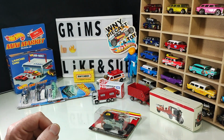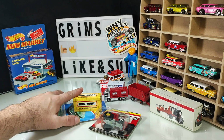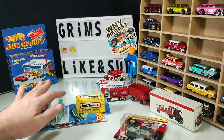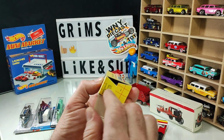Okay, where to start out with David? We'll start out with this. These four are actually for my wife. So we won't be opening these. I'll open this because it's an open box. But these 4 were a gift from my wife.